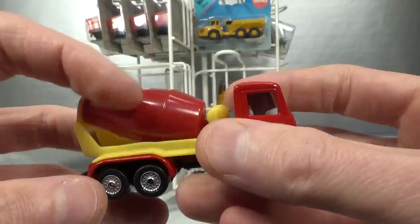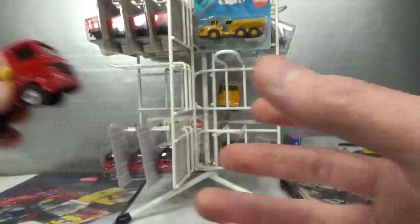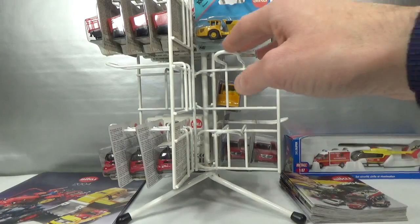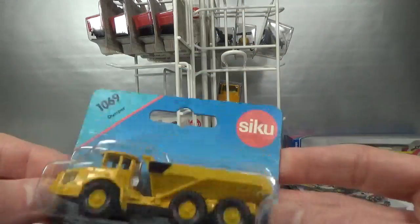So this turns and tilts. Cool. Then we go up one more. Here we got the dumper.